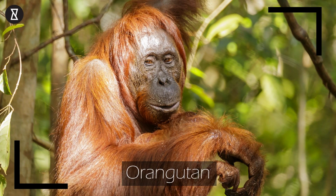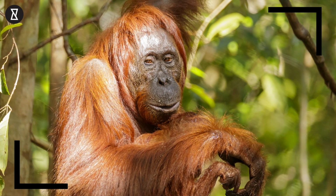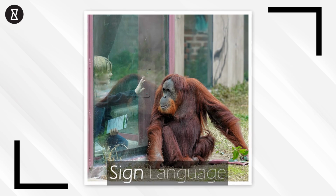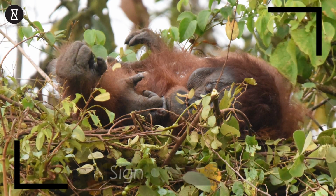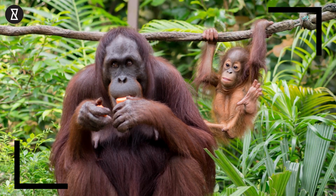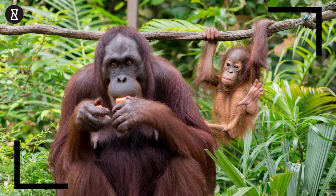At number 5, it's the orangutan. The orangutan is one of the most intelligent primate species. They can communicate with people using symbols and sounds, and they can even communicate using sign language. They've been shown to build nests, and they can even use tools. When climbing around through forest canopies, they've been shown to choose branches they know can support their weight.